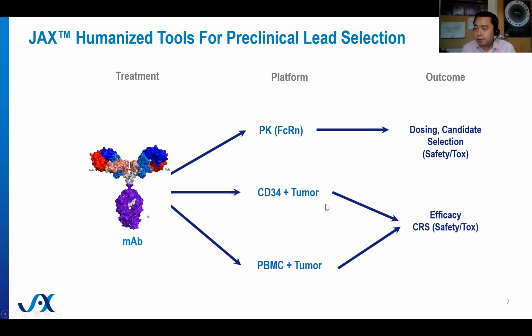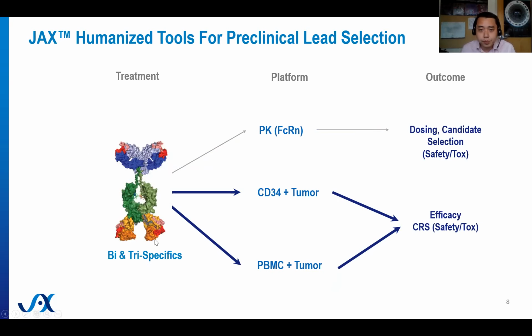And CD34 humanized mice, of course, are a very useful platform that can be used to test the efficacy and safety of your drugs. We will touch on more details in the next slides. And for the bispecific or trispecific antibodies, which are made by taking the targeting front end of two different antibodies and combining them to create a product that can bind different targets, some bispecifics still have the Fc portion, but this particular one does not. So it may or may not be feasible to use the PK FcRn platform to test the half-life.